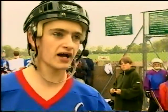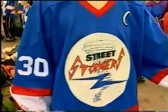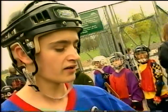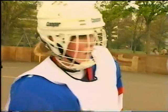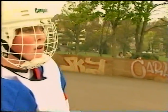In this sport there is a lot of padding, because obviously it's full contact, just about as much as ice hockey, and the ball hurts. It goes up to 120 miles an hour. You have to wear your official hat with a cage, a neck guard, to stop you from getting any sticks or whatever around the neck.